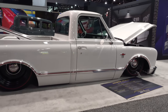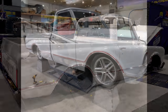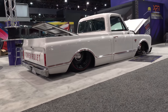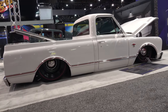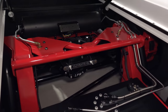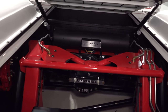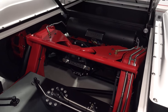So what about body mods? Yes, I keep calling it a stockish theme with the truck. Everything before was kind of bead rolled, had a stamping to it. We raised the bed floor 10 inches to clear the suspension. When we did that, it was cutting off all the body panels and the tailgate, so we body modded all that to try to make it look like it fit.